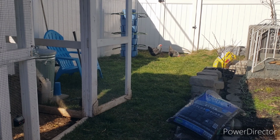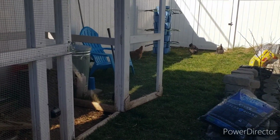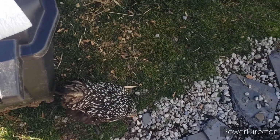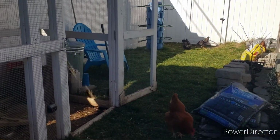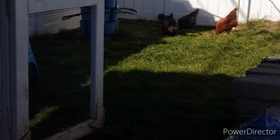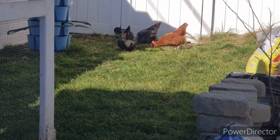And yeah, so they're just out free ranging. I'm just going to let them do their thing, and I'm going to get started cleaning, and then maybe I'll pop back on to show you what it all looks like when I'm officially done. But the ladies have to be loving this. They've been cooped up because of the weather. If it wasn't windy, blowing out the electricity, it was winds, severe rains, ice, snow, then more ice.